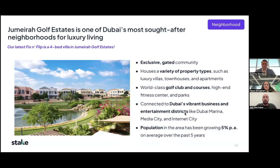It's transacted at some of the highest transaction values in the city in terms of the value that was added to certain properties. It's really luxurious opportunities. The population has grown massively over the last few years, especially considering that it's a boutique community.